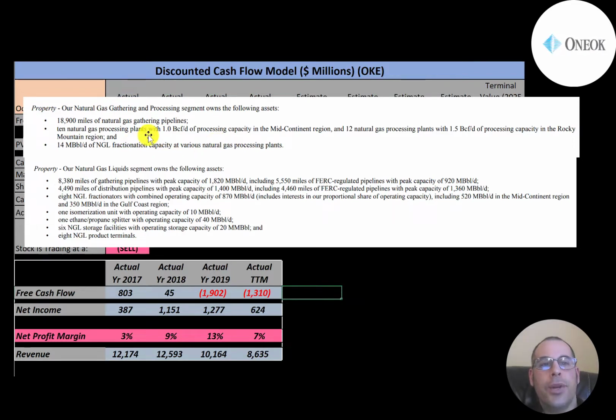It has 10 natural gas processing plants in the Mid-Continent region and 12 processing plants in the Rocky Mountain region. The company can produce 14,000 barrels a day of natural gas liquid fractionation. It also has 8,400 miles of gathering pipelines and 5,500 miles of FERC-regulated pipelines. Also 4,500 miles of distribution pipelines and 4,500 miles of FERC-regulated pipelines. It has 8 natural gas liquid fractionators.